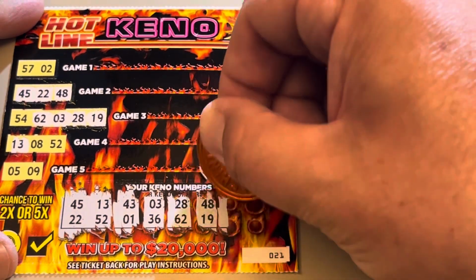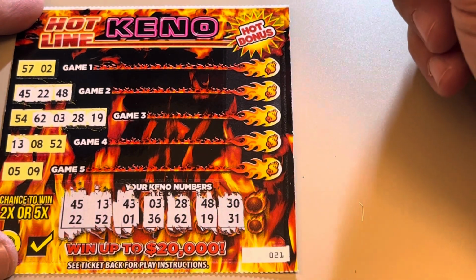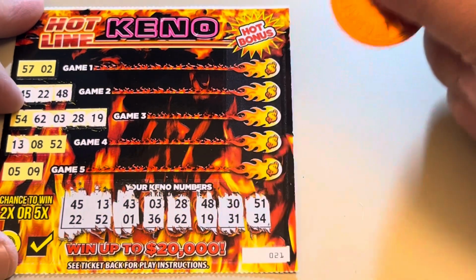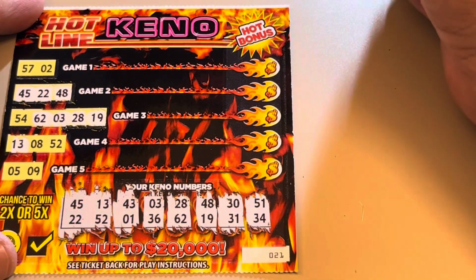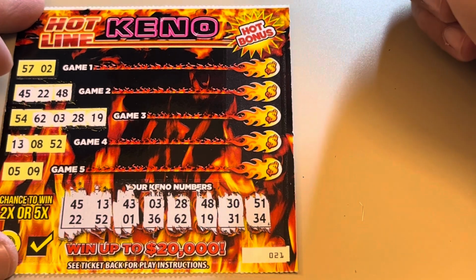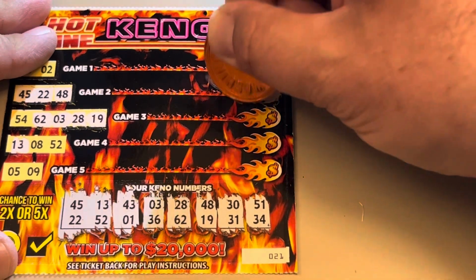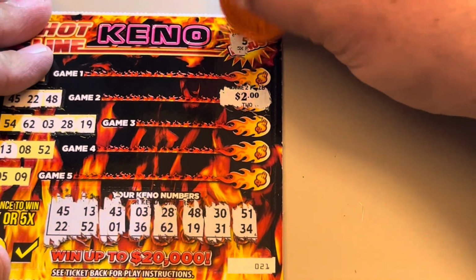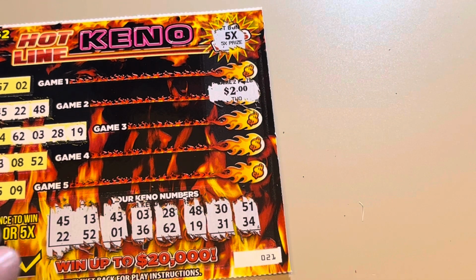All right. 30 and 31. And 51 and 34. No. All right. Game two it is. What do we got? $2. And the hot bonus is a 5x. All right. $10 on this one ticket. Cool. Look at that. Found you a nice one, a little $2 ticket.